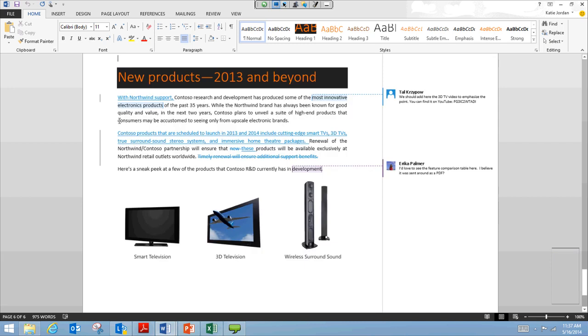We mentioned the editing features, and there are some comments here that a colleague has made, and it's very easy for me to respond here. I can just click, and it comes across as a natural conversation even in the comments view.